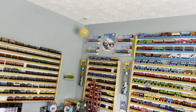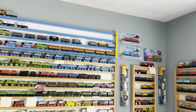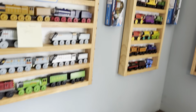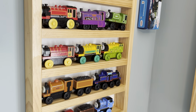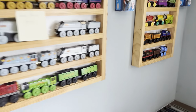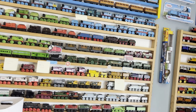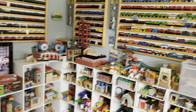Oh, I guess I hung up this stuff, Trackmaster 2 items, and I also got the missing Victors that I still needed. So I got battery powered and the sea soaked, and Victor comes to silver. So yeah, there's my customs. I think that's it. I don't think there's really anything else.